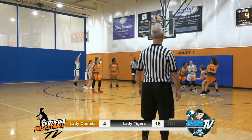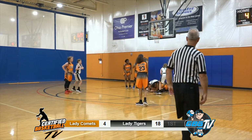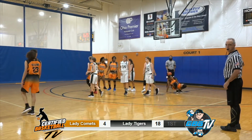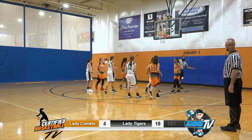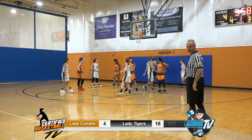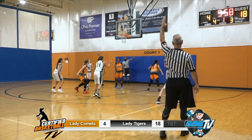But good offensive board work here by the Comets, by the jumper there by Mal Clark, unable to fall. Or excuse me, Mad Clark. Mal is number 3. Mad Clark is number 12. And it's going to be Mad to toss her in.